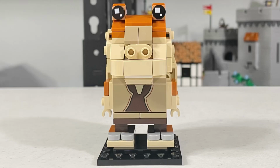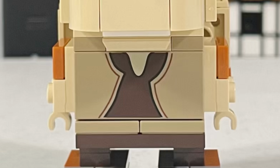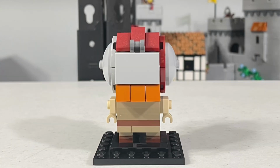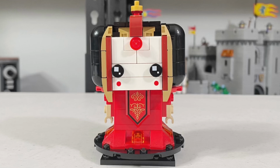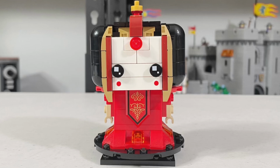First, looking at Jar Jar Binks, he looks really good, especially his head, but the 2x4 printed tile looks a little bit faded. Anakin's helmet looks really accurate and they use some great pieces, but the rest of it, besides the helmet, is pretty basic. Queen Amidala is definitely my favorite. I love all the prints and I love how they did her dress and hair.